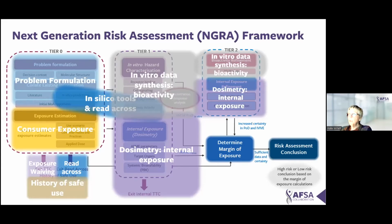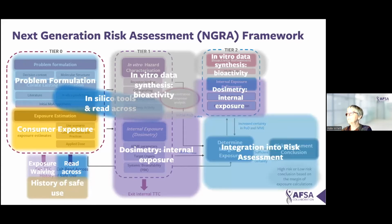The in vitro data synthesis module covers in vitro data, the types of tools used to generate the data, and how the different data can be combined to inform hazard or bioactivity identification and characterization. And then finally, there's the module on integrating it all into a risk assessment. And this talks a lot about how you would determine a margin of exposure.